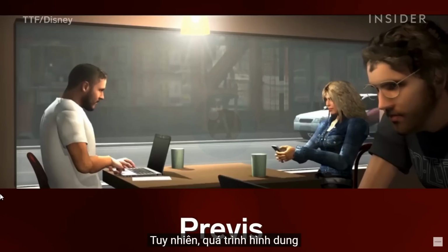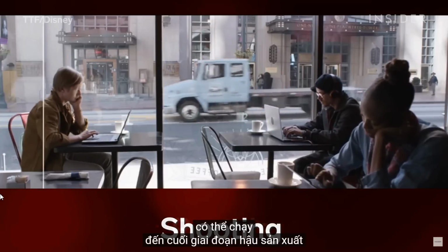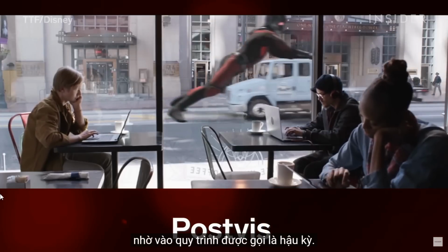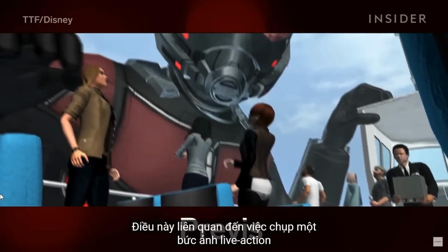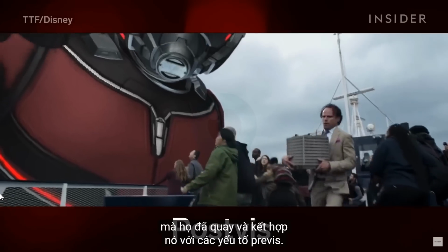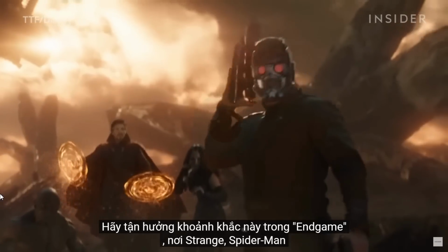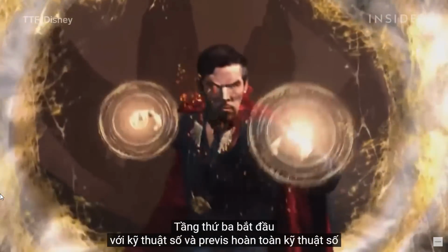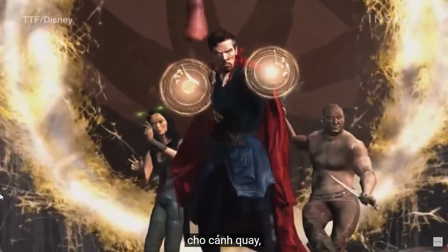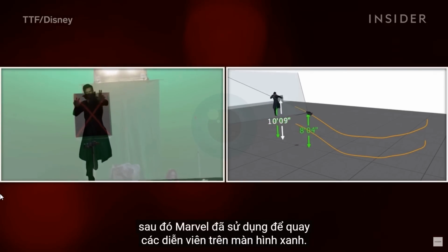The visualization process doesn't end with shooting, though. The Third Floor's work on a Marvel film can run all the way up to the end of post-production, because of a process called post-viz. This involves taking the live-action photography they've shot and combining it with the previz elements. Take this moment in Endgame, where Strange, Spider-Man, and Star-Lord join the final battle. The Third Floor started with completely digital previz and tech viz for the shot, which Marvel then used to film the actors on a green screen.